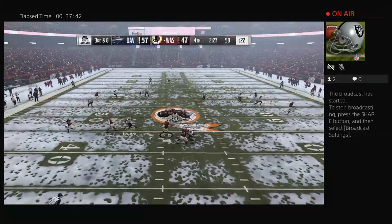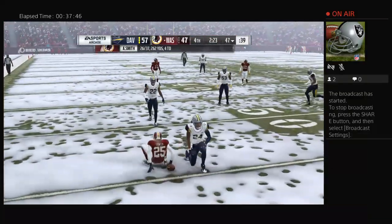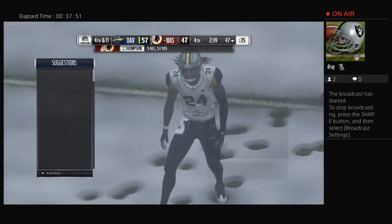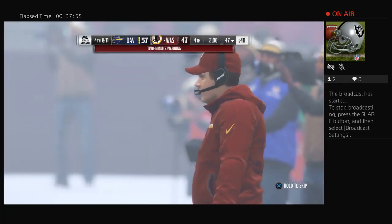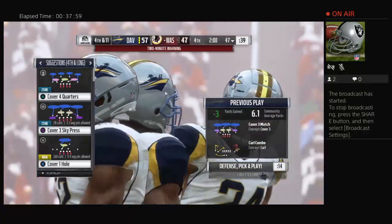From the 50, it's Smith. And he drops this off to Townsend, complete. And he'll lose yardage here, back at the 47. It's a loss of a full 3 yards, and it brings up 4th down. All right, they're going to try and keep hope alive here on 4th down. They're going for it.